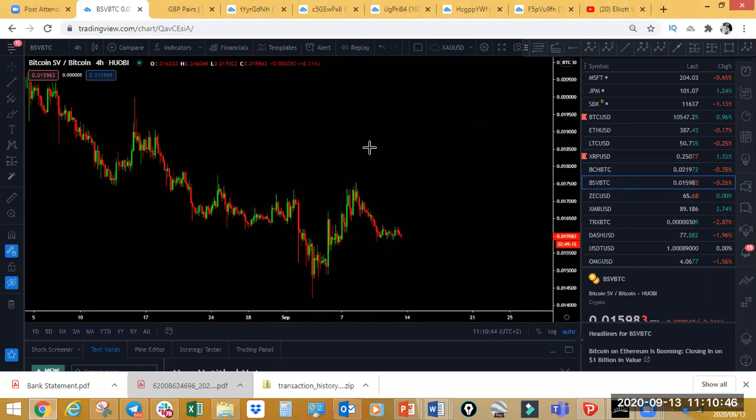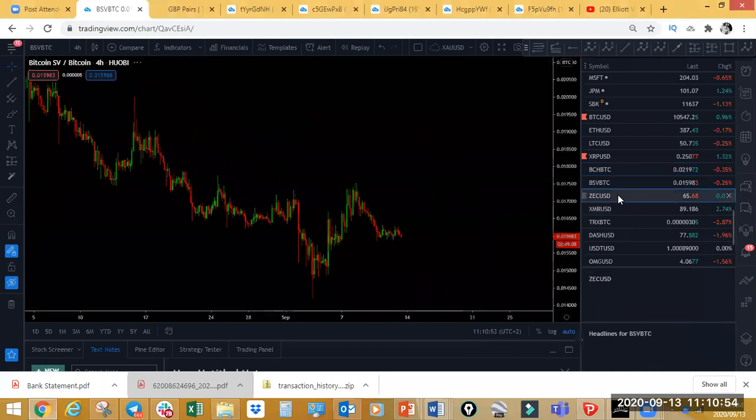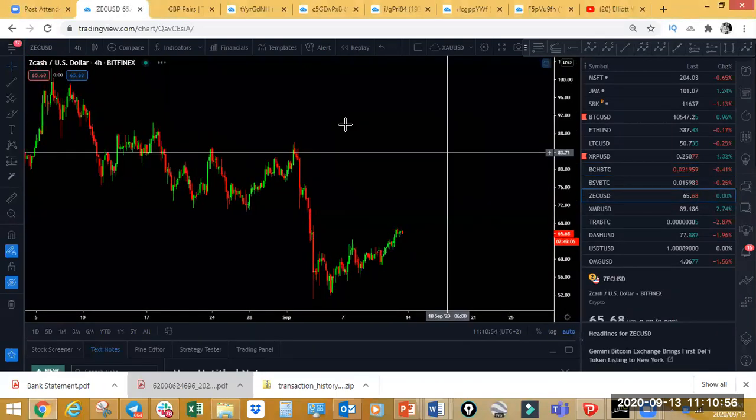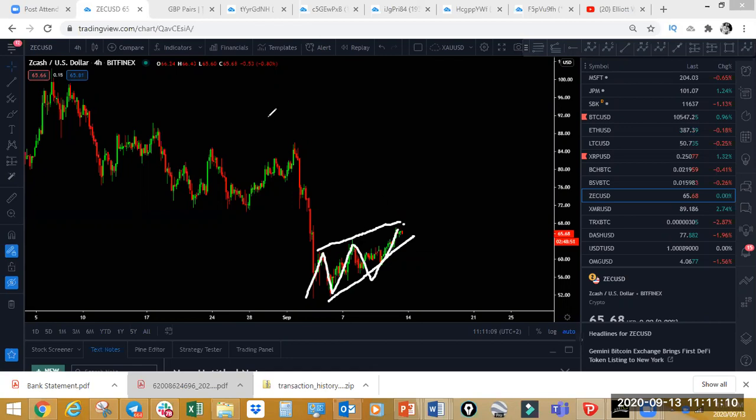Bitcoin Satoshi Vision. Now look at this one here, looking for clear downside, continuation to the downside. Zcash still looks like it's making a diagonal. You can see we've got a diagonal here. If it's a diagonal, it's not going to be a reversal. If it's a diagonal and it completes, we've got 1, 2, 3, 4. Is this the fifth wave of the diagonal? If it is, 1, 2, 3, 4, 5.